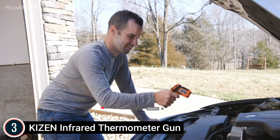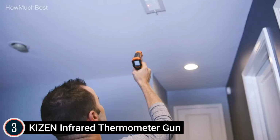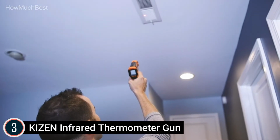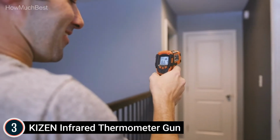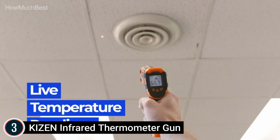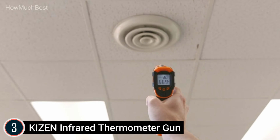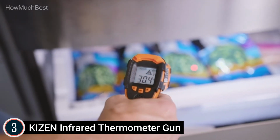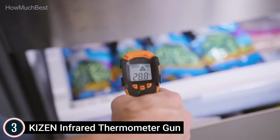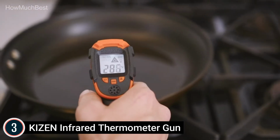Examine the warmth of your stove or frying pan, full heating and cooling jobs, measure the temperature of any type of automobile's engine, and also a lot more. Easy to use: just check the surface area of your item, hold back the trigger of the IR thermometer weapon, and release to obtain live temperature analyses anywhere between -58 degrees Fahrenheit and also 1112 degrees Fahrenheit.